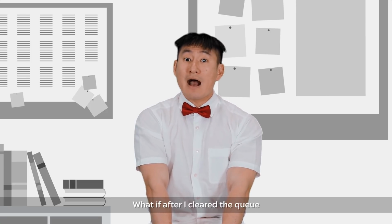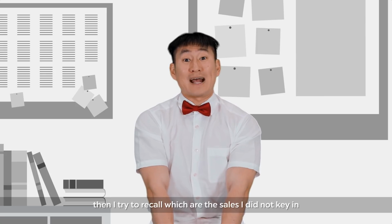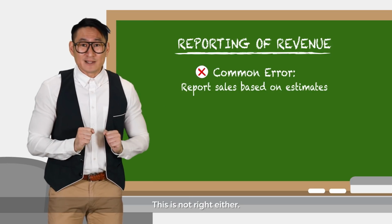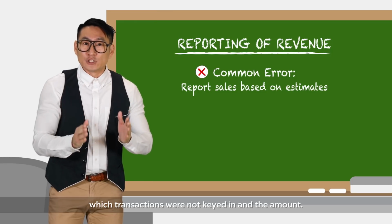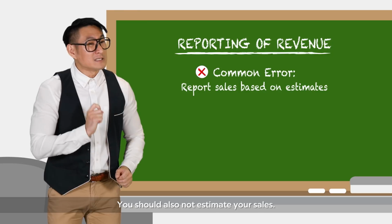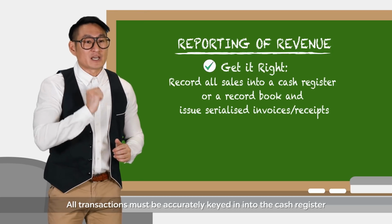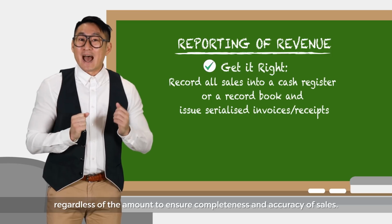What if, after I clear the queue first, I try to recall which are the sales I did not key in and give an estimate for them? No, this is not right either. You may not be able to remember which transactions were not keyed in and the amount. You should also not estimate your sales. All transactions must be accurately keyed in into the cash register, regardless of the amount, to ensure completeness and accuracy of sales.